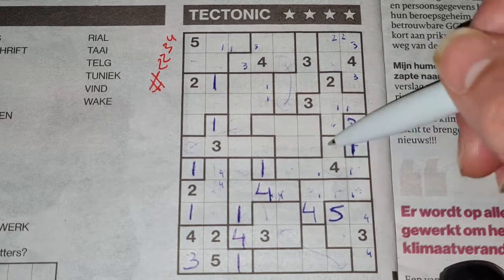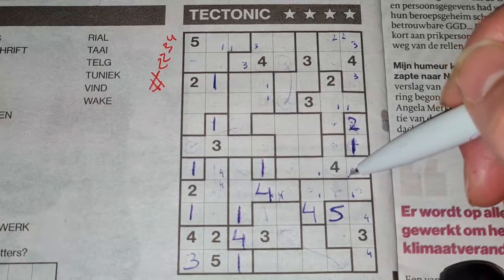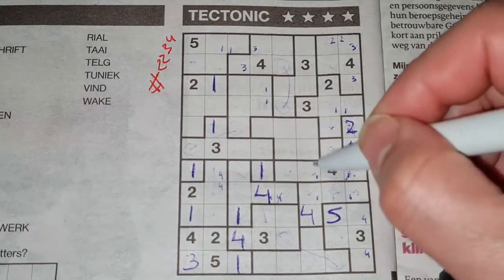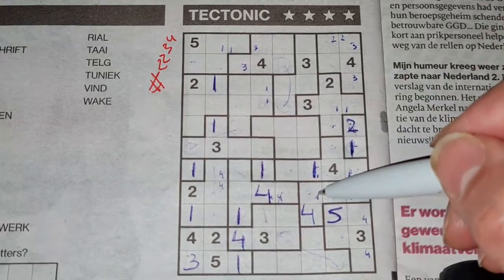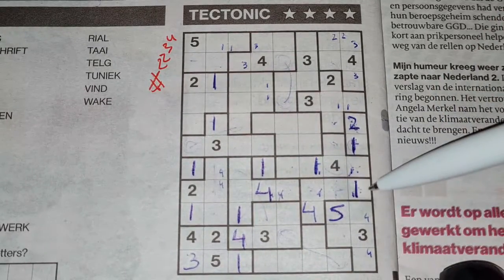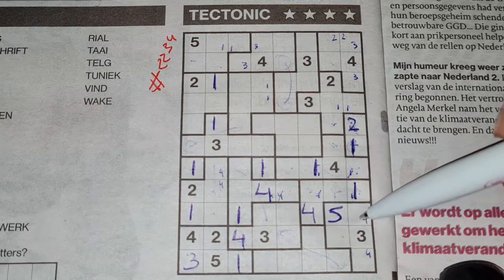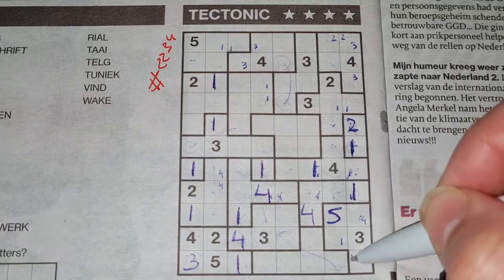That means those 2 boxes cannot be a 1. So this is not the solution. Here the 1. So the only place for the 1 should be there. Now I have a 1 here, so this box cannot be a 1 anymore. This box should be a 1. That means this box cannot be a 1. The 1 could be here, could be there.